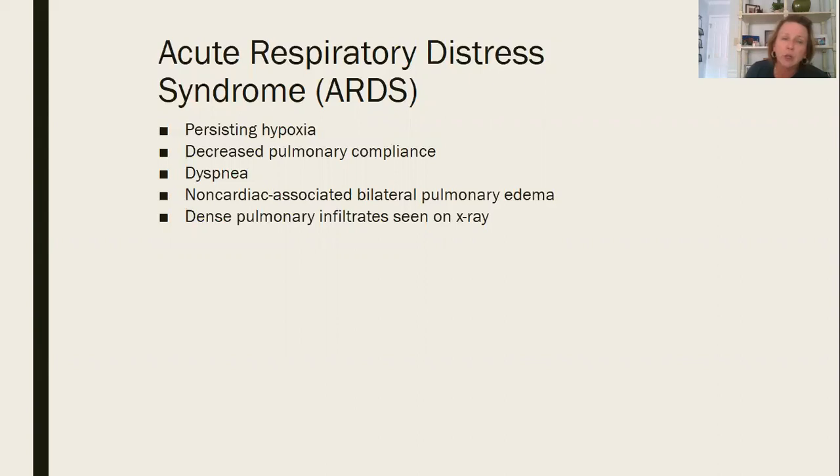And then this is the interesting part: they're going to have non-cardiac bilateral pulmonary edema. We can see pulmonary edema due to heart failure, cardiac issues, but this pulmonary edema is not that. This is caused by the non-compliance and everything that's going on in the lungs. And on x-ray, you're going to see dense pulmonary infiltrates. So this x-ray is not going to be a pretty x-ray. It's going to be quite interesting. And just a little tidbit, if you're interested, you can type in dense pulmonary infiltrates on a chest x-ray, and it will pull up and show you one. That kind of gives you an idea of what you're looking at.